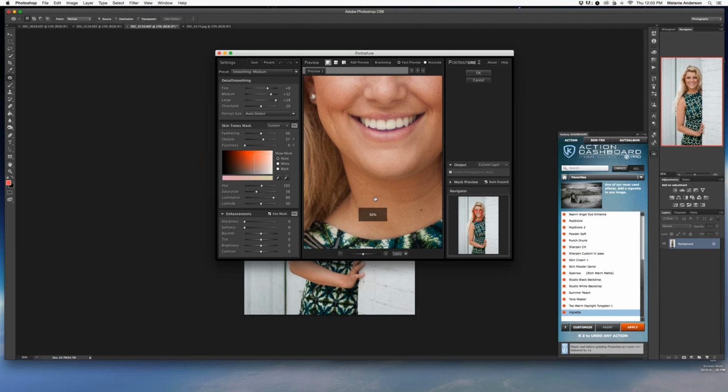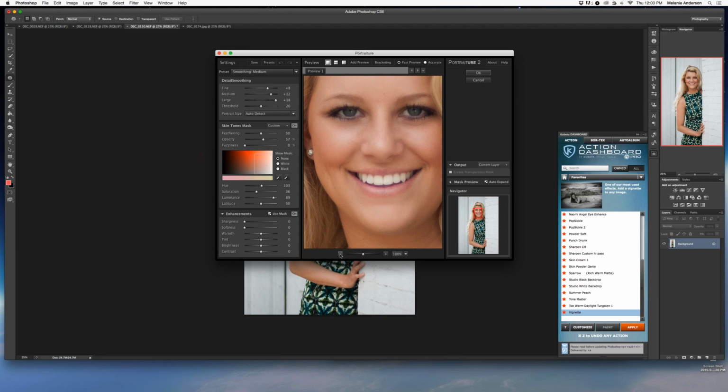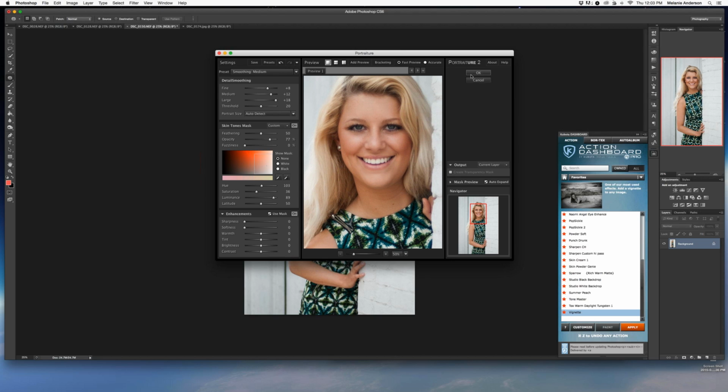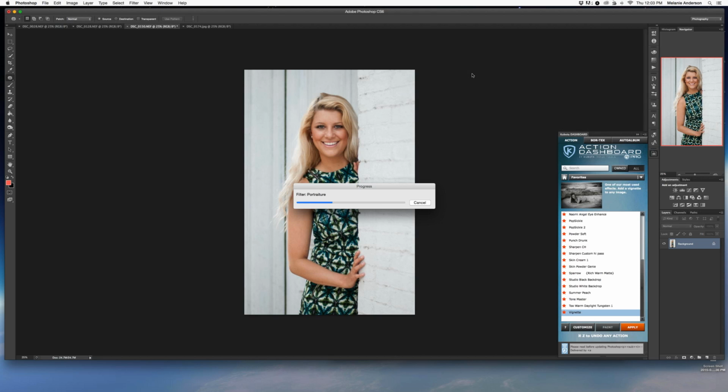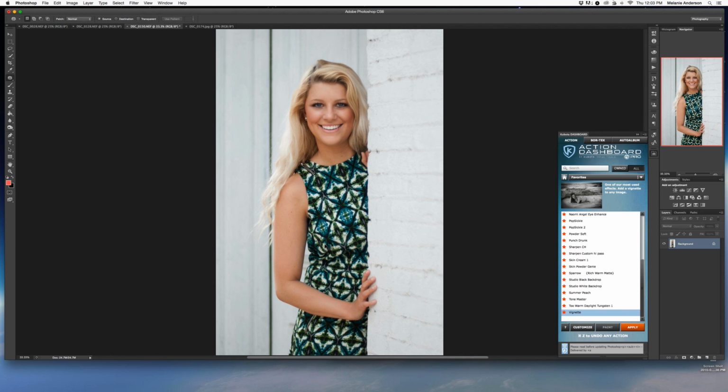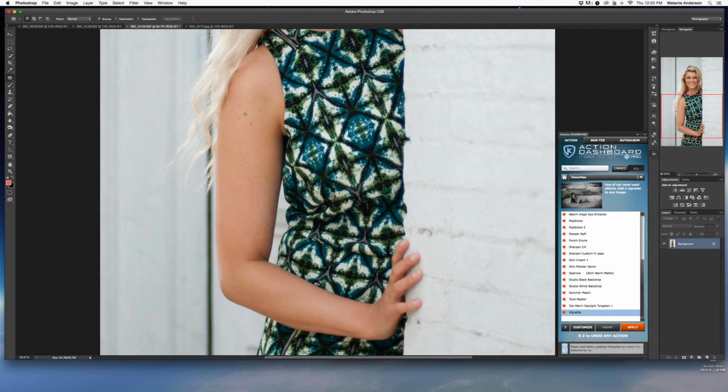I'm going to zoom in on her face. And because she's farther away, I don't need it as intense. So I like that. Okay. I'm just going to, again, remove some of these moles and everything that is distracting.